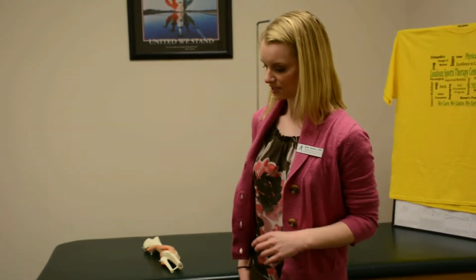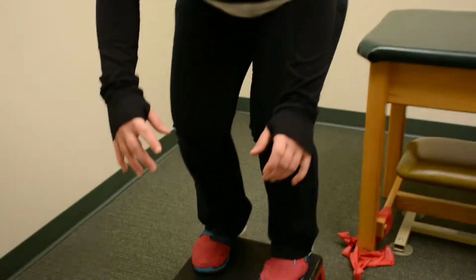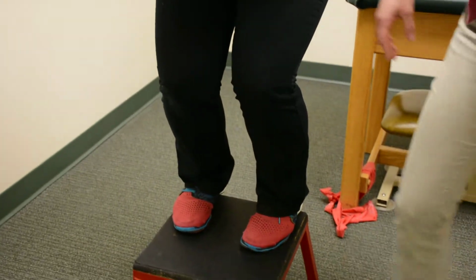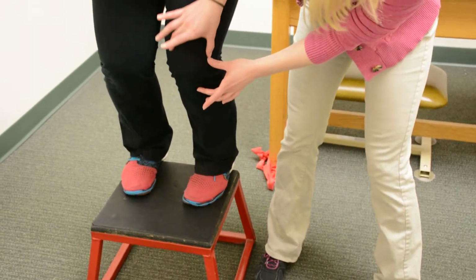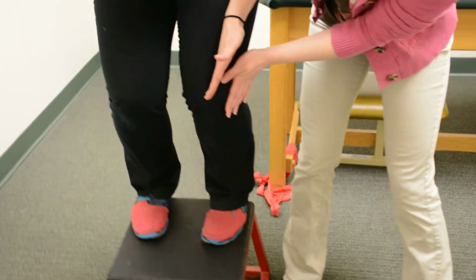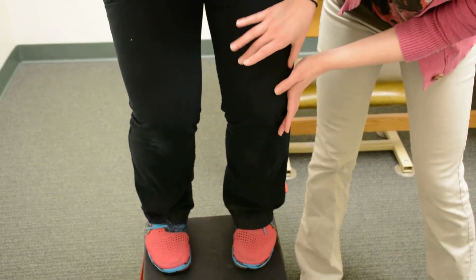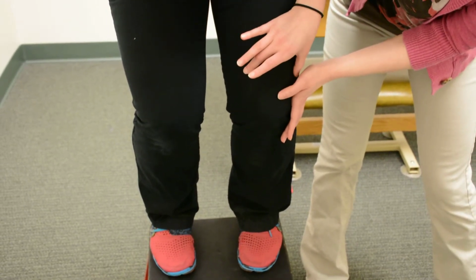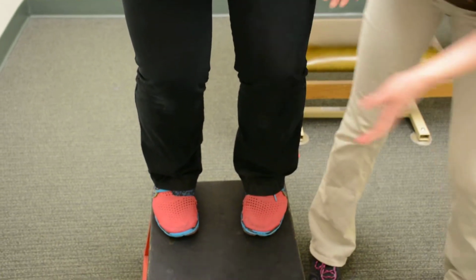Another way to test for this is the dynamic knee valgus test. She's going to jump up onto the plyo box. You can see during her takeoff her knees collapse inward, and also during her landing, her knee collapses inward. Now, left untreated, this can lead to additional injuries such as an ACL tear. So this is something that you definitely want to address.